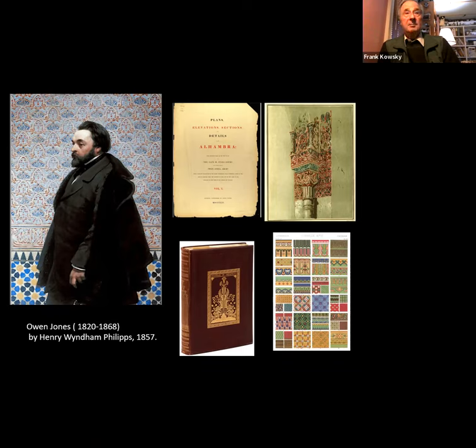He even invented a method of color printing so that he could reproduce some of the rich colors that were in the building. He later became even more famous for a book called The Grammar of Ornament, and that's in the lower part of the slide here, in which he cataloged ornaments from all over the world. And this will be an important influence on his pupil, his apprentice, Jacob Mould. In fact, Jacob Mould certainly helped in the printing of the Alhambra. We know that he was in Owen Jones' studio at the time.